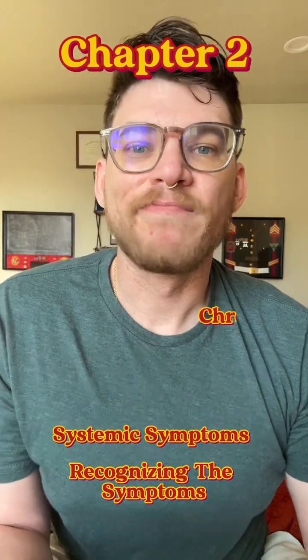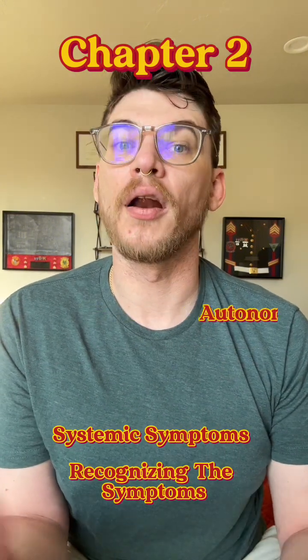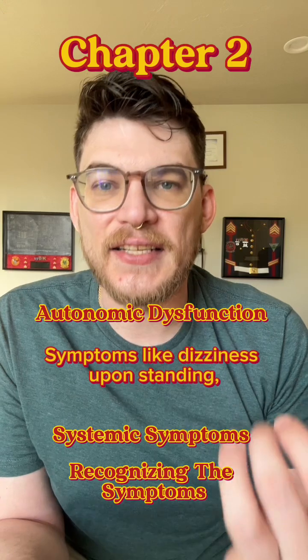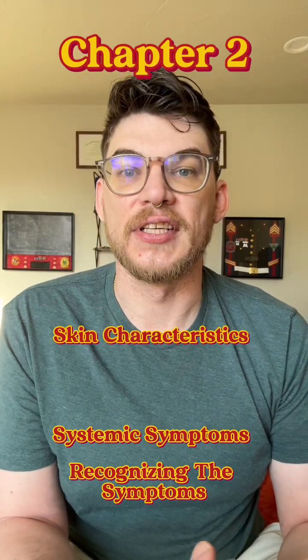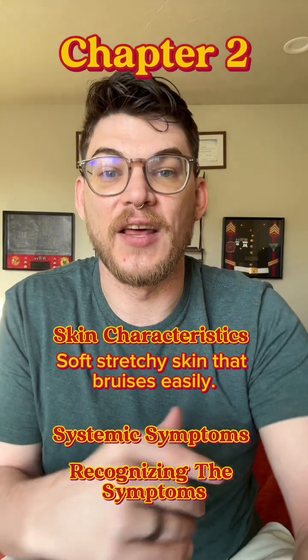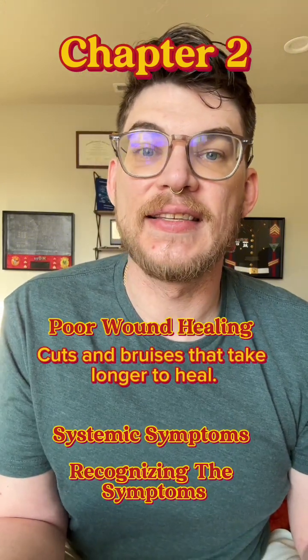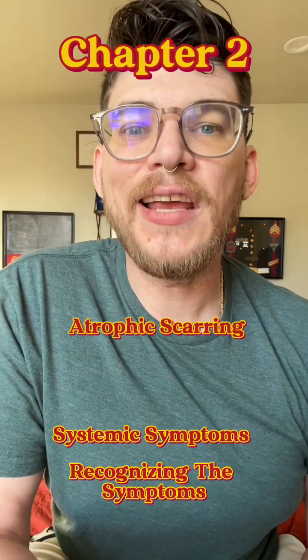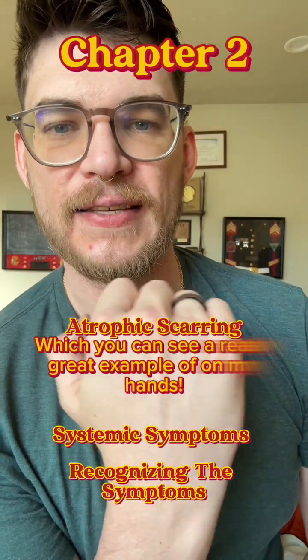Systemic symptoms. Chronic fatigue, feeling exhausted despite adequate rest. Autonomic dysfunction. Symptoms like dizziness upon standing, rapid heartbeat, or digestive issues. Skin characteristics. Soft, stretchy skin that bruises easily. Poor wound healing, cuts and bruises that take longer to heal, and atrophic scarring, which you can see a really great example of on my hands.